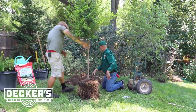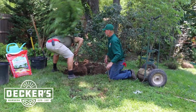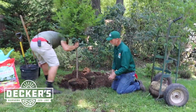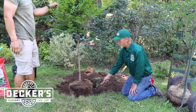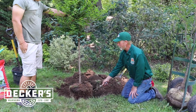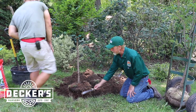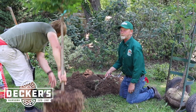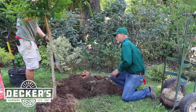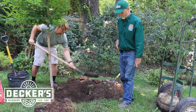So Baxter, can you set that in? Okay. All right. Deeper. A lot of people like to measure the depth and then measure the hole, and in this case we're going to go a little bit deeper. Okay, there is a slight mound. We could plant this tree and it would be fine, but I want to make sure that you have all the information you need to be successful.